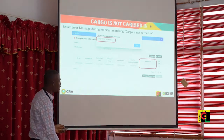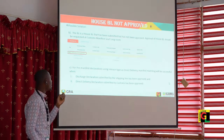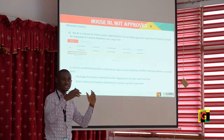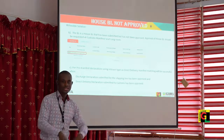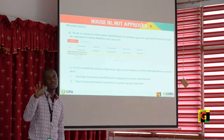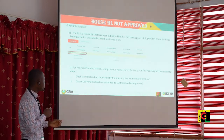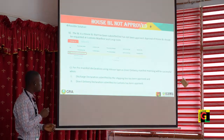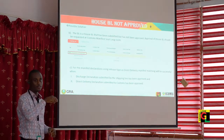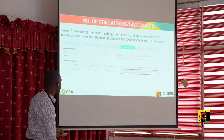get in. The second issue is you have a house bill, but it has not been approved. So unlike the master bills, which are submitted by the shipping line, when there's a breakdown, the breakdown goes through approval at manifest seat. So if manifest seat has not completed the approval of the breakdown, when you track your bill, you see this yellow bar. And it should be stating that house bill is not approved. Even though the status is really getting confirmed, the approval needs to go through before you'll be able to proceed.